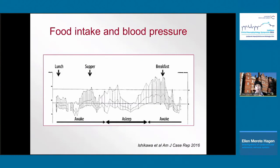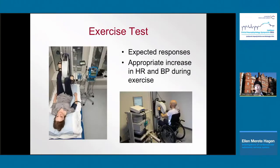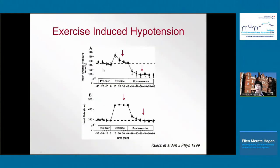Here you can see a 24-hour blood pressure profile showing that there is some blood pressure drop after lunch, after dinner a substantial blood pressure drop, and typical in the morning after breakfast. Exercise test, we do a supine graded exercise test, with the cycle on the wall. For a spinal cord patient, we have an arm crank test. Normally, you get a blood pressure increase with increased graded exercise, while in MSA and PAF, you get a blood pressure drop. And here you can see blood pressure dropping during exercise and further after exercise.